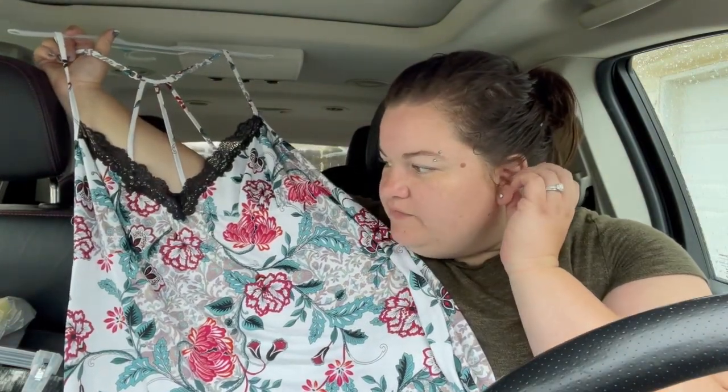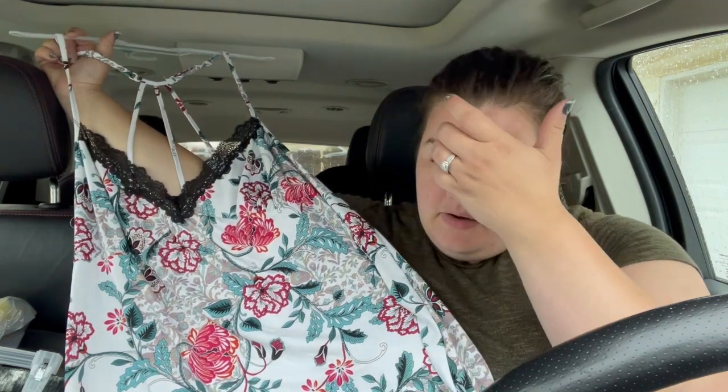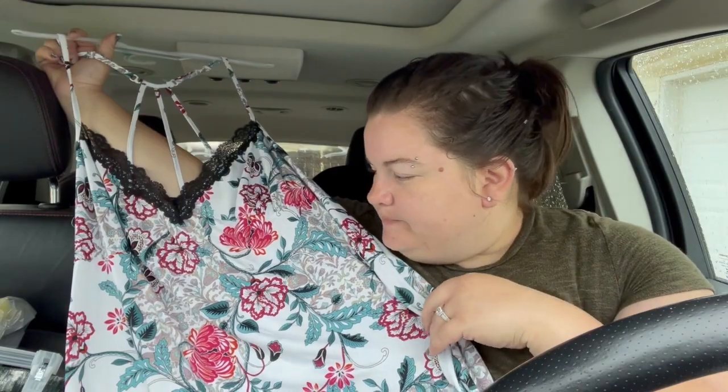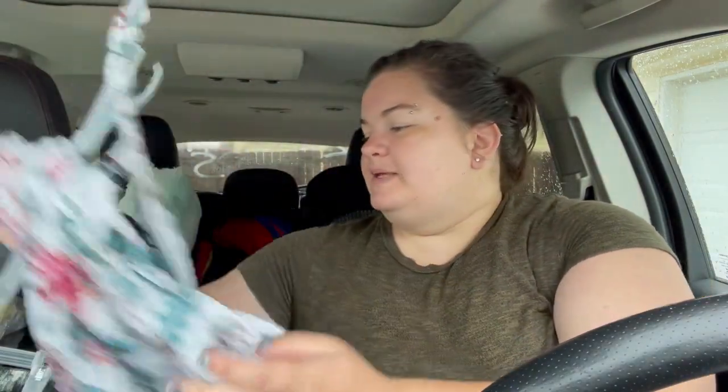And especially if it's a floral on like a black background, I'm really liking that. But I just thought these were really pretty, so a little something lacy there to sleep in.